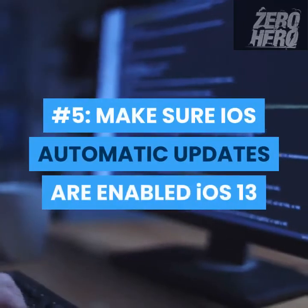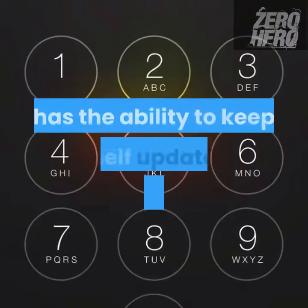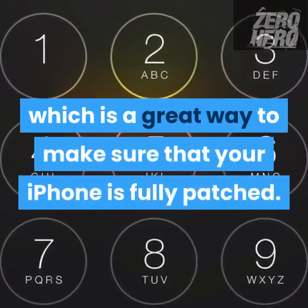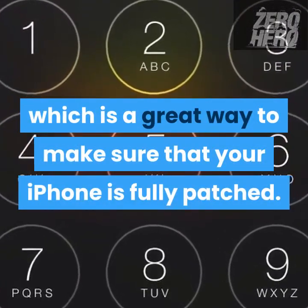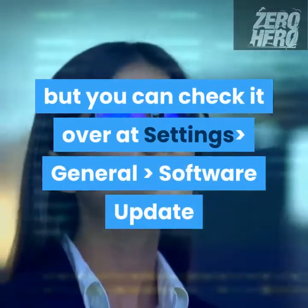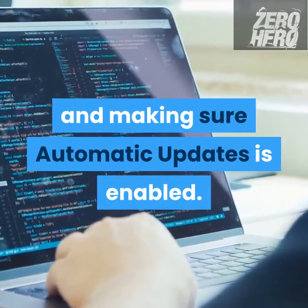Number 5. Make sure iOS automatic updates are enabled. iOS 13 has the ability to keep itself updated automatically, which is a great way to make sure that your iPhone is fully patched. This should be set up automatically, but you can check it over at Settings, General, Software Update, and making sure automatic updates is enabled.